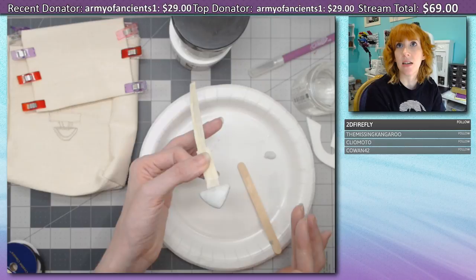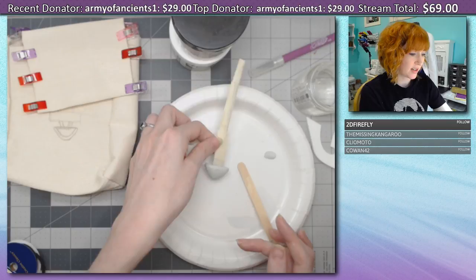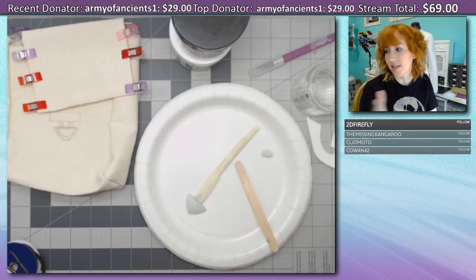But there it is. That's how this is gonna connect once this is all cured, which means in this case, once it hardens into a permanent shape.